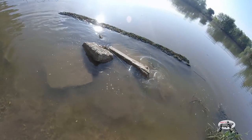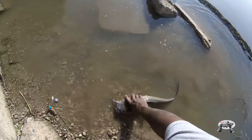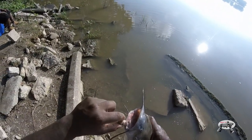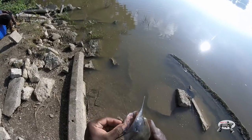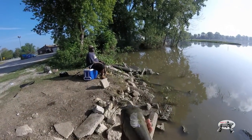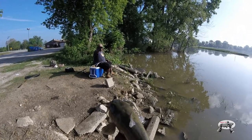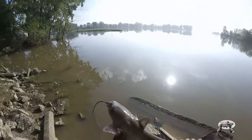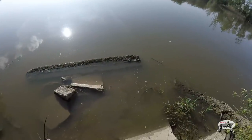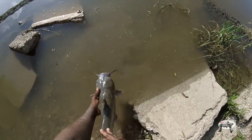Trying to get up on the rocks. We got him. Oh, that's a nice long one. Got him right there at the corner of the mouth, so he wasn't going anywhere. Say hello to the Maya. There you go. This is another size I would actually take too. He nice and slender though. So we're gonna get a nice little release on him right here.